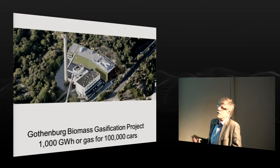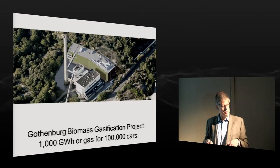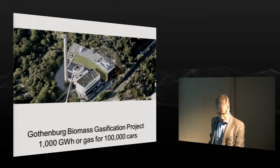Because what is happening, we are improving the buildings. So in some cases we use less energy. So they don't really know in the future what's going to happen. So they have a dual usage of this plant.